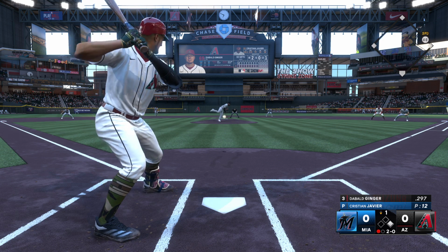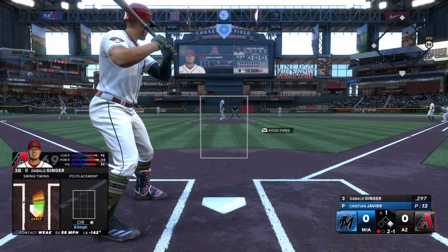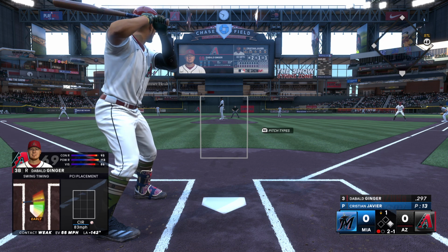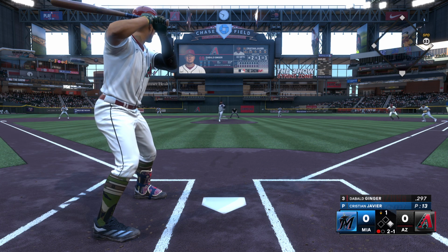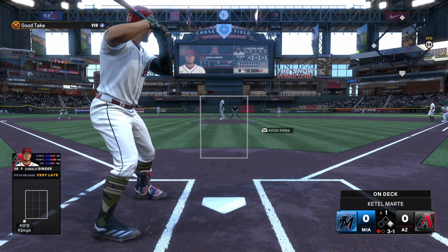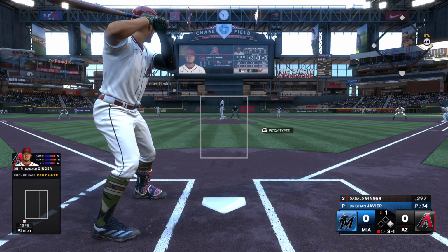Come on, that wasn't it. Circle change below the knees on the outer third. 2-1 the count after fouling that one away. I shouldn't have even swung at it. Should be a 3-0 count here. Next pitch, low and inside with a four-seamer. It's a 3-1 count. Should have been a 4-pitch walk, but I had to swing at that one circle change.